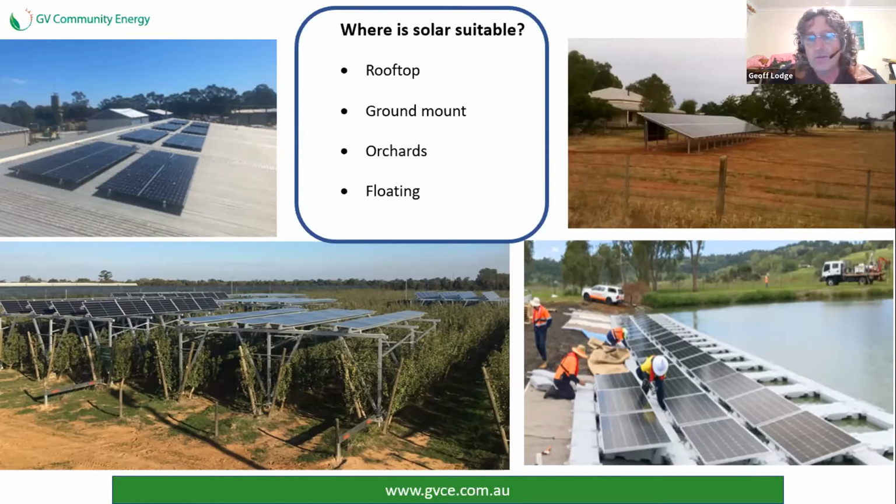And the bottom right, we're talking about options of floating panels. I put it still within the novelty context because of the costs associated with it. But having said that, one of our business associates that we're co-designing and building a solar farm with, they've deployed a 17 megawatt floating solar array. So it can be done and is being done at scale.